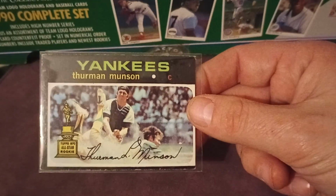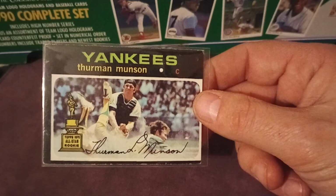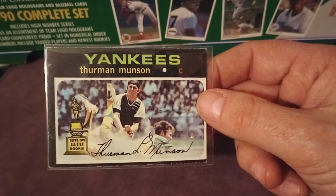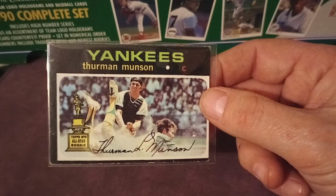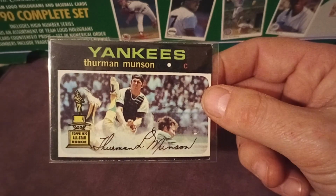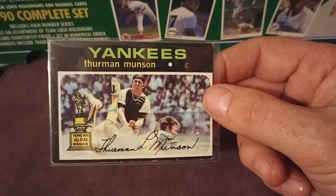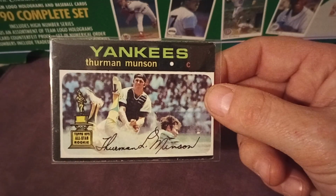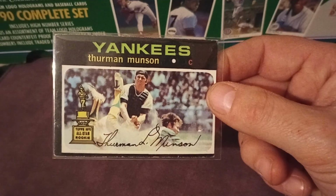But, you know, Thurman Munson, not a Hall of Famer, but as far as Yankees lore goes, Thurman Munson certainly was on par with the better catchers of his generation. He was probably, I'm going to say, the third best catcher-ish of that generation in the majors. Probably Johnny Bench, Carlton Fisk, and Thurman Munson. You know what I mean?